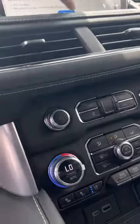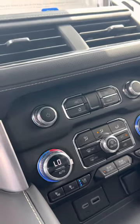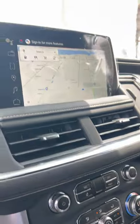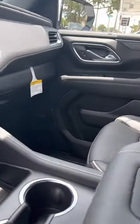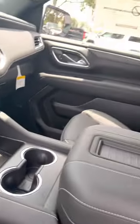Nav screen is much bigger now, as it used to be smaller than that. Let's have a charging pad for your phone.